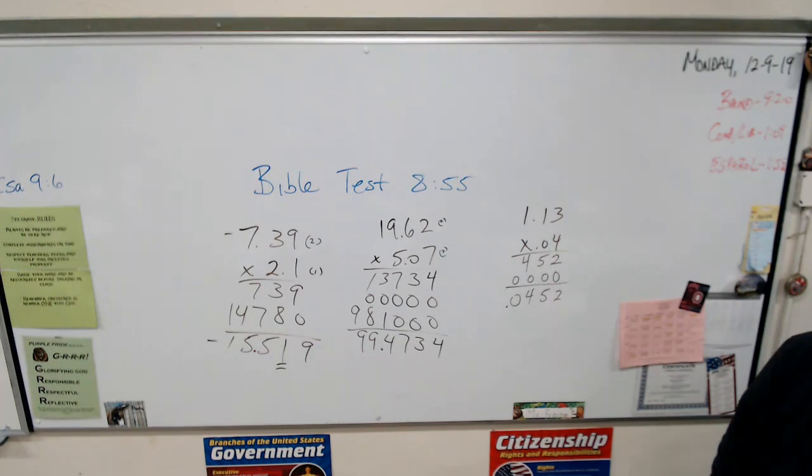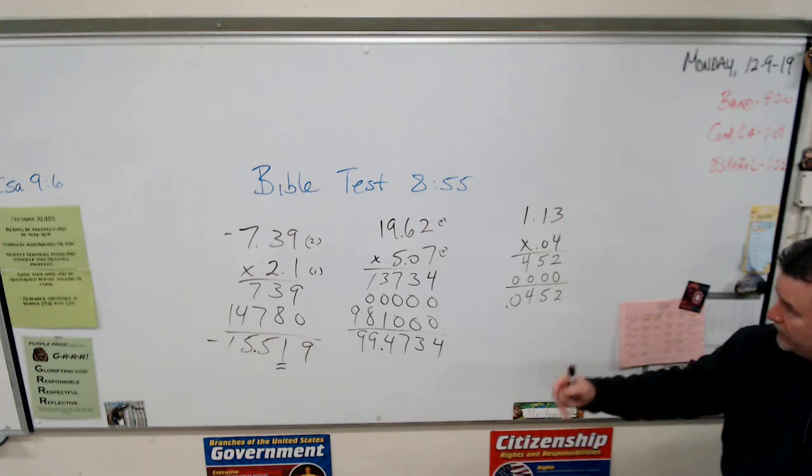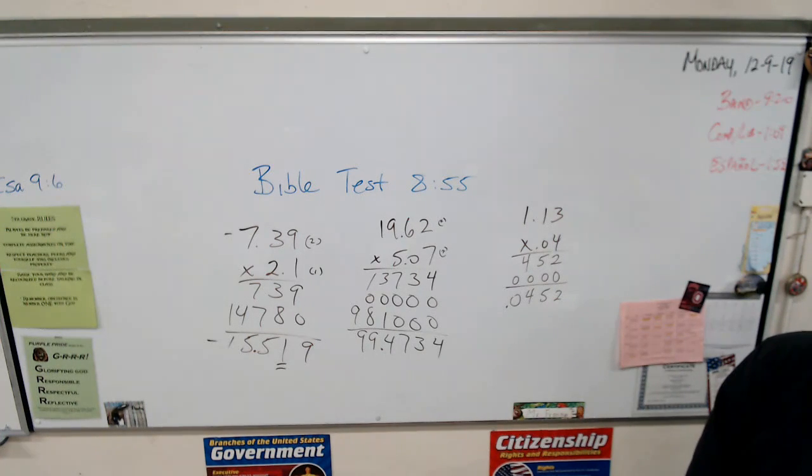And number 4. Is the answer to number 4 going to be negative or positive, Ethan? Positive. Because when you multiply or divide, if the signs are the same, it's positive. 0.85 times 8, and what did you get? 6.7.